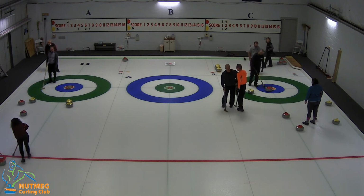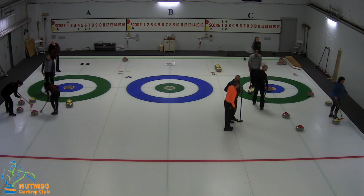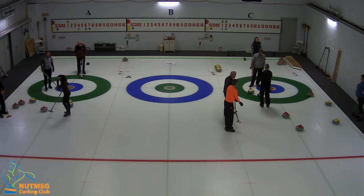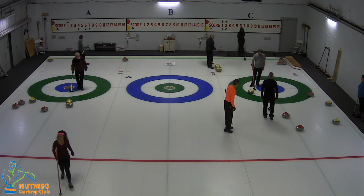So the shot from Brian Tully is underway. It is curling. It looks like it might redirect. It's going to go off the guard, and that's tight enough for him to be able to do something with. That's a good promote stone there.